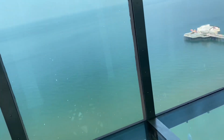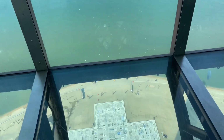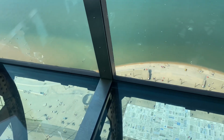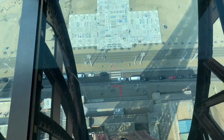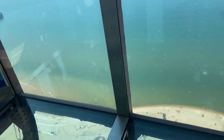So here we are then, we just came out of the lift. We're looking over the glass floor now. We're going to take a step out to take a few pictures. I've stepped out on it before. Oh, it is a bit scary. Standing like that, wow. It's impressive though. I won't show you my feet, I wear flip-flops.